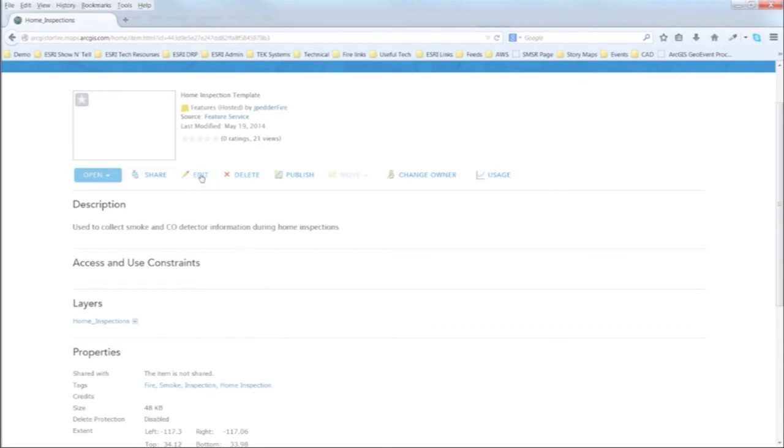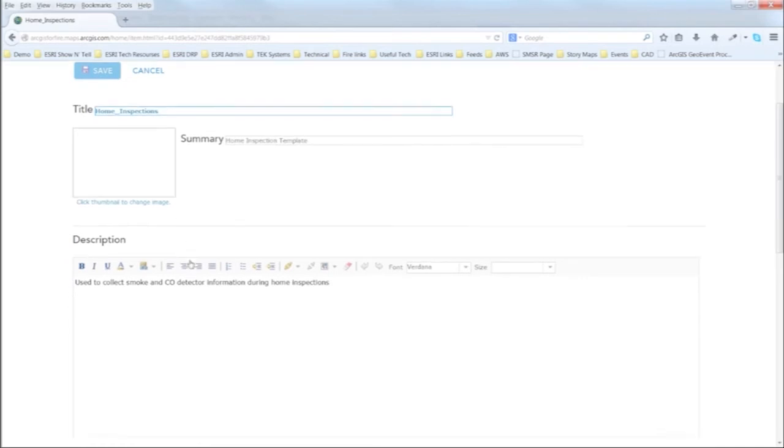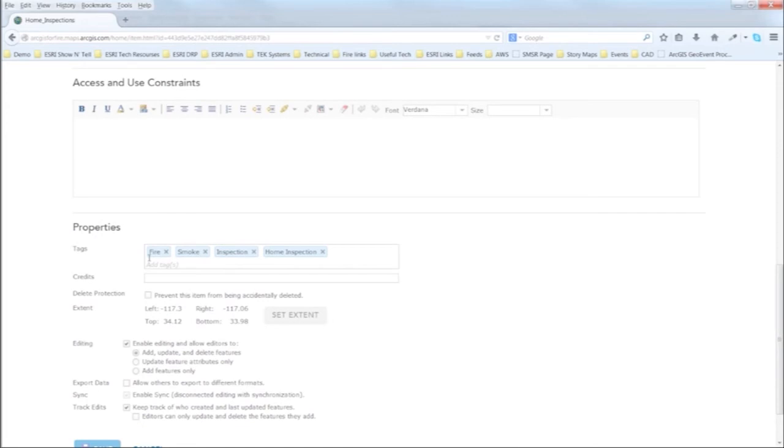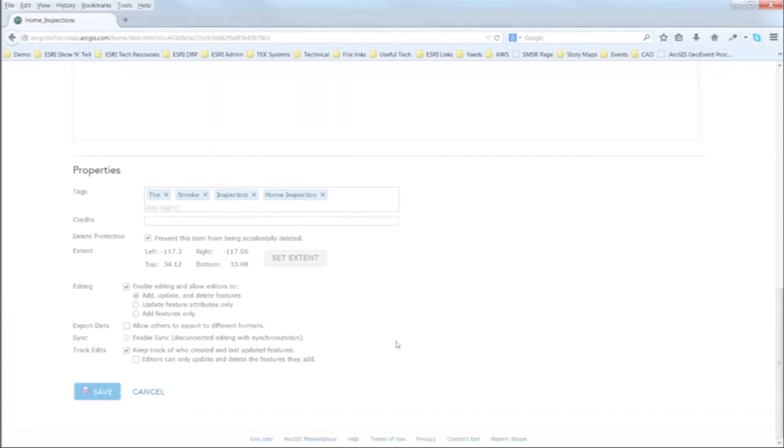Other things we can do in here is if I edit, you can add more information about the layer, but what I want to show at the bottom here is that we can keep track of who edited and created features, and we'll do that. Another option is we can allow only the people that created the features to be able to delete the features or update the features that they added. And one that I really like to use is to prevent this item from being deleted. It's just a good safeguard to make sure that you don't delete something that's valuable. And we'll save this.